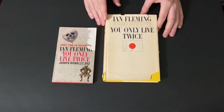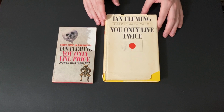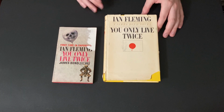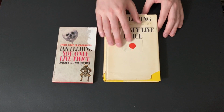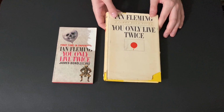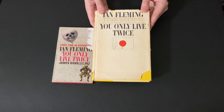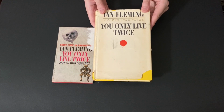Now we move on to the North American, or I should say the U.S. first edition, with this, for me, iconic art of the Japanese flag, but with the traditional red dot having a little bit of blood start to trickle down. It's just a beautiful image. It's so stark, and it's all alone by itself on this white dust jacket, so it's always stuck with me. It's an image that's just absolutely fascinating.